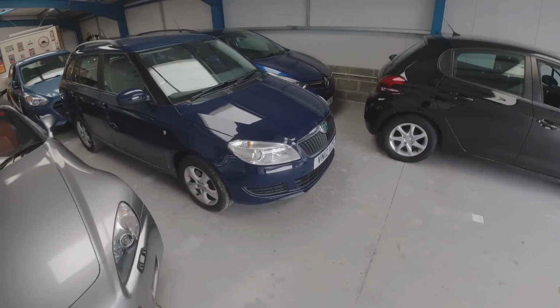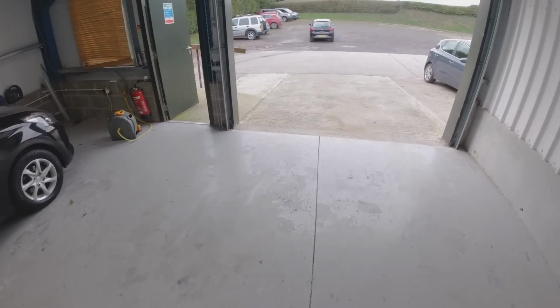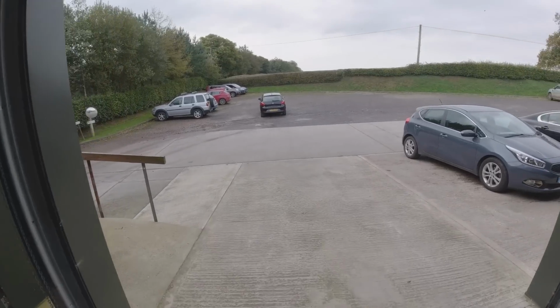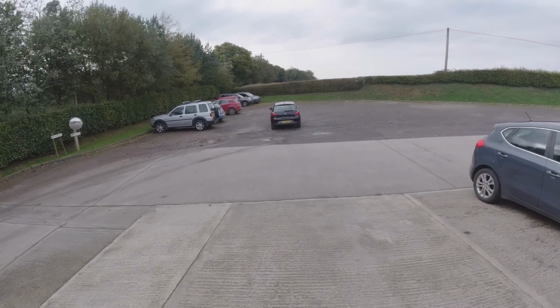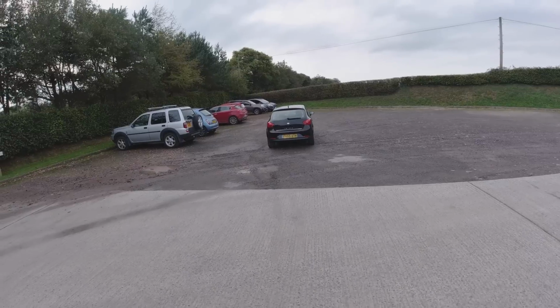And that lady was absolutely loving the Mini. So that's gone to a good home. She has brought in a part exchange. We've got a 2009 Ibiza 1.4 Sport that's coming in part ex.